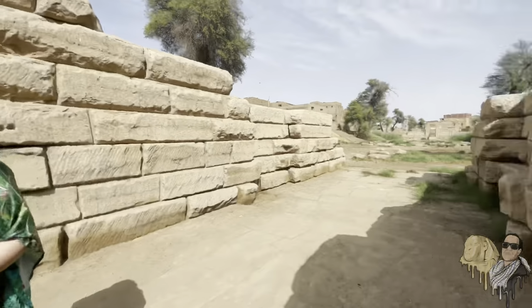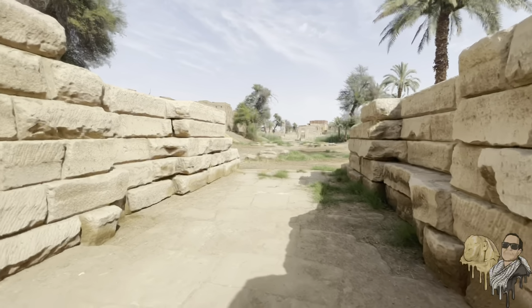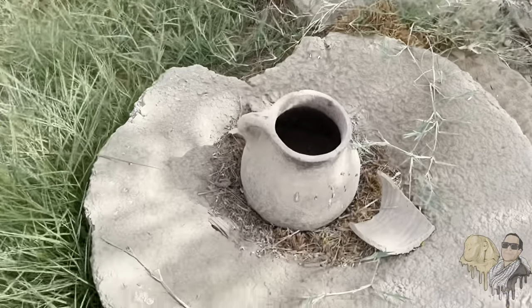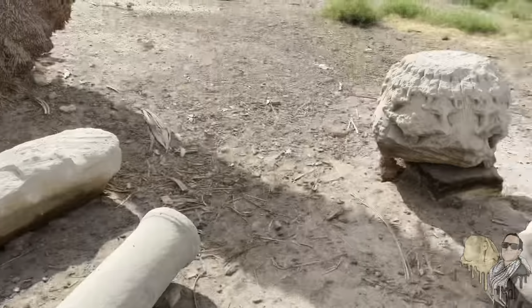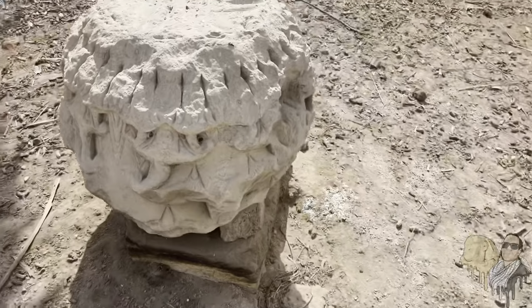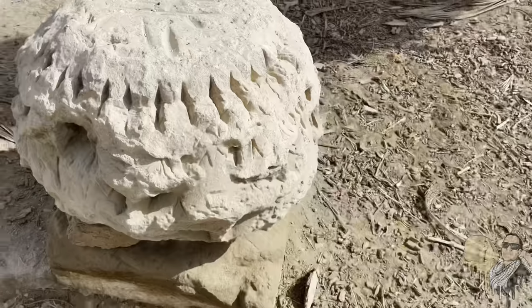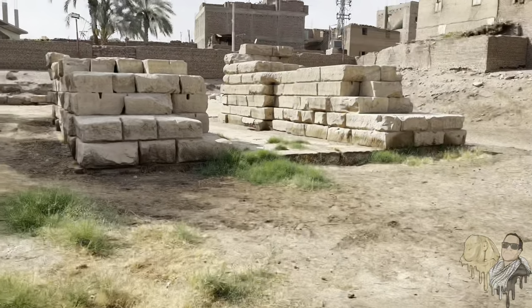All along here, I think you were saying water would run all along here. It must have gone straight to the temple, this walkway. The vessel, and this piece, definitely Coptic. Motif. So it's had Coptic occupation for sure.